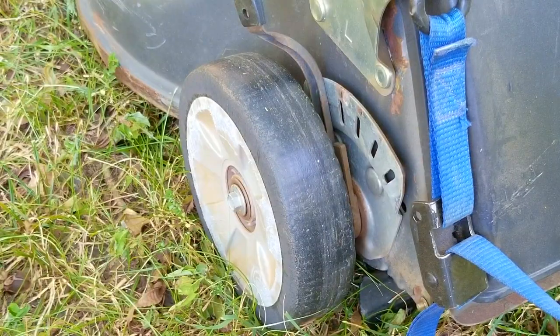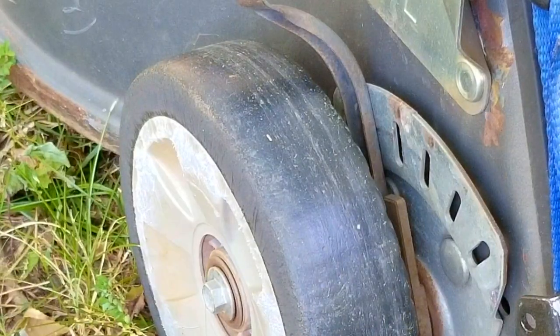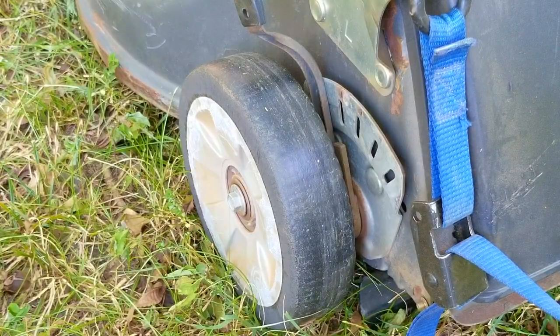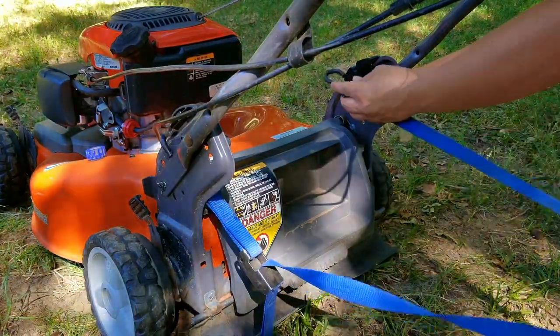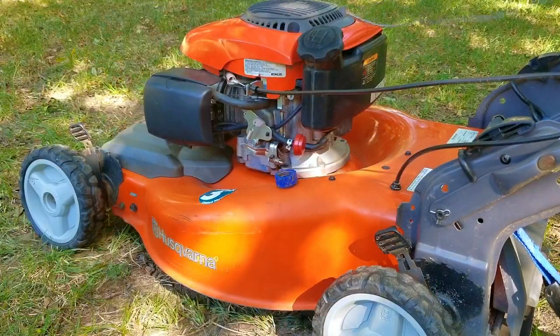I always thought that bald tires on a Honda mower meant it was going to have bad traction, but it turns out to be the other way around. The only time that this is not going to help is when the grass is wet. If that does happen, I guess I'm going to have to push harder to help out with the loss of traction. That brings us to the final mower, which of course is the all-wheel drive Husqvarna.